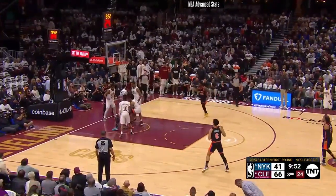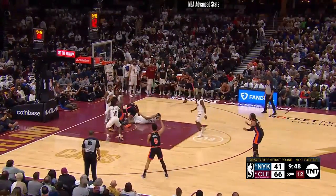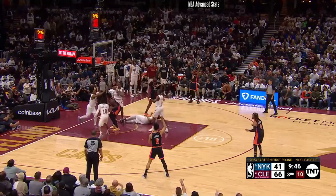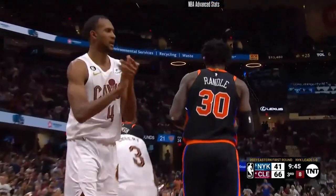Fouled aggressively, Robinson pulled down with Allen. It's picked up. Randall in there trying to clear traffic. Triple team, ball stripped out of bounds. It's off of New York.